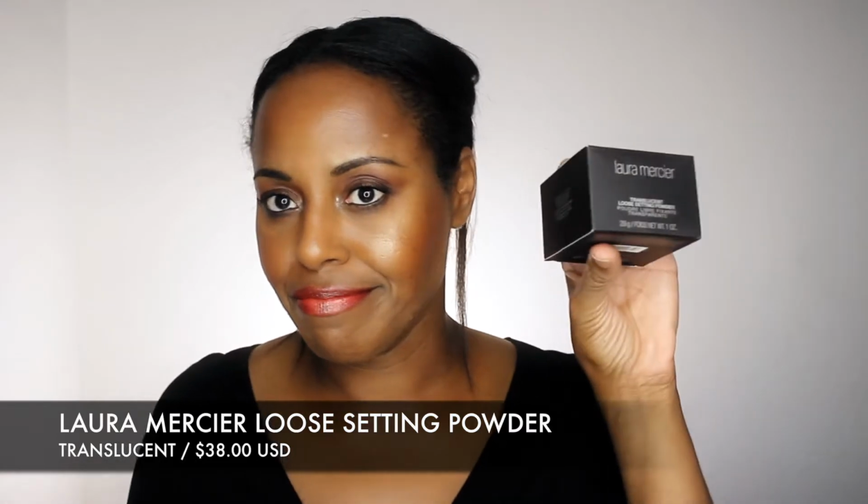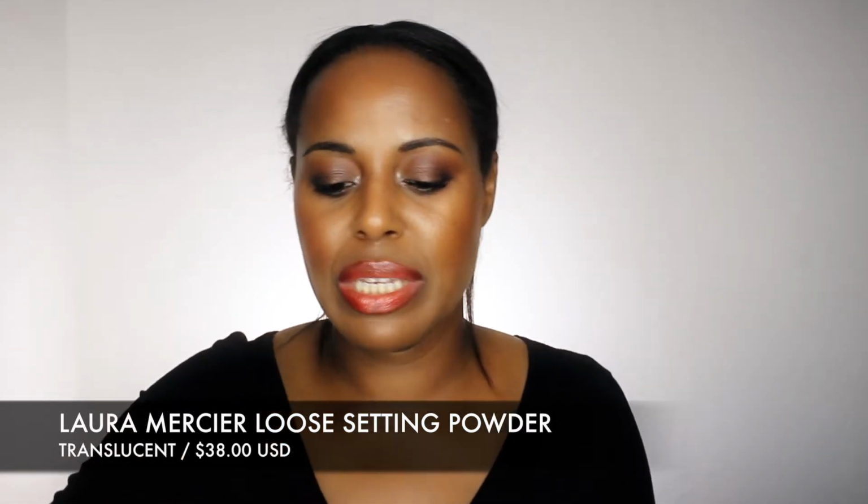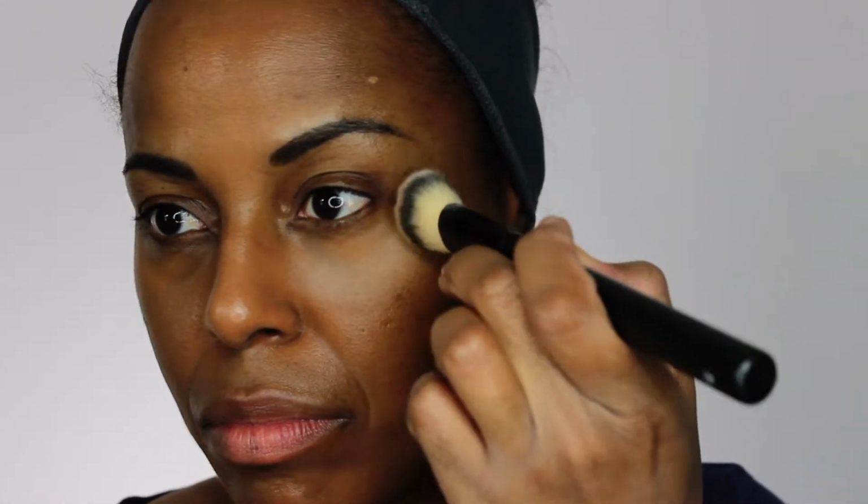I do have one loose powder to talk about. This is going to be really fast because you don't need me to tell you about this powder because everybody has it. But I did pick up another one, Laura Mercier's translucent powder, through the Octoly store. Now, I was kind of surprised that there are quite a bit of Laura products in there for me to pull out and use. This one, the Coty, is right here, front and center. It doesn't cake under my eyes. I love the finish, how it looks.